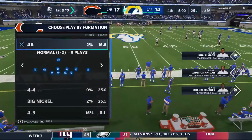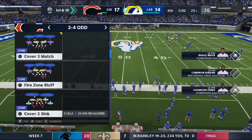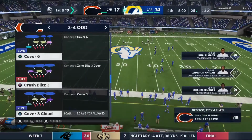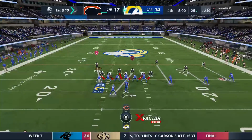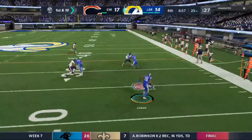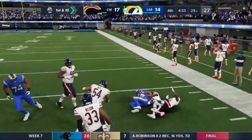Made at the 25-yard line. The Rams take over first and 10 at their own 25-yard line. Set to begin their next drive, the Rams offense at the line. And they will be looking to answer the touchdown their defense just surrendered. Still a good chunk of time remaining here in the fourth quarter and a chance to regain the lead.